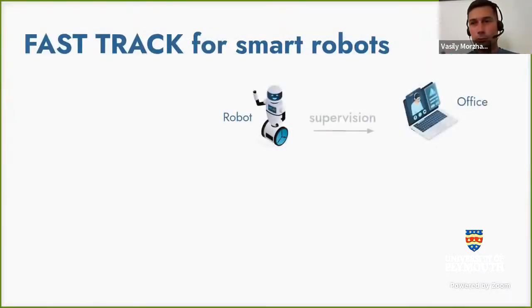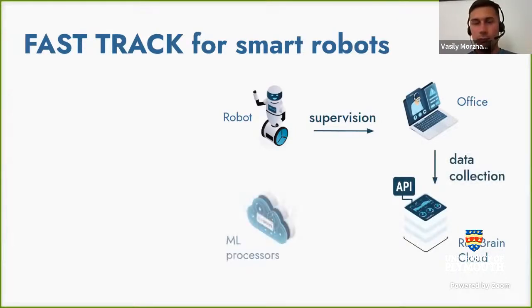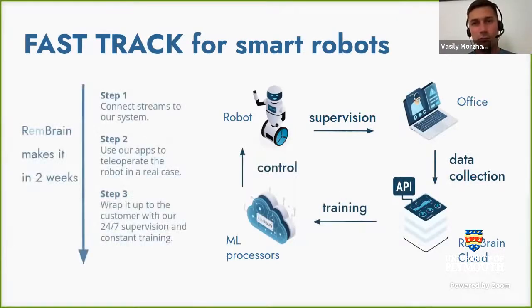So what we started to create was a kind of fast track for making smart robots, where you need to do just a few things to make any robot work, usually with arms, of course, or on wheels. So a robot can be connected to our system, streams from this robot, and then it is teleoperated purely remotely without any machine learning or computer vision algorithms. And then for the customer, it means that actually the robot can be wrapped up and sent to their customer with our supervision and our ML algorithm on board.